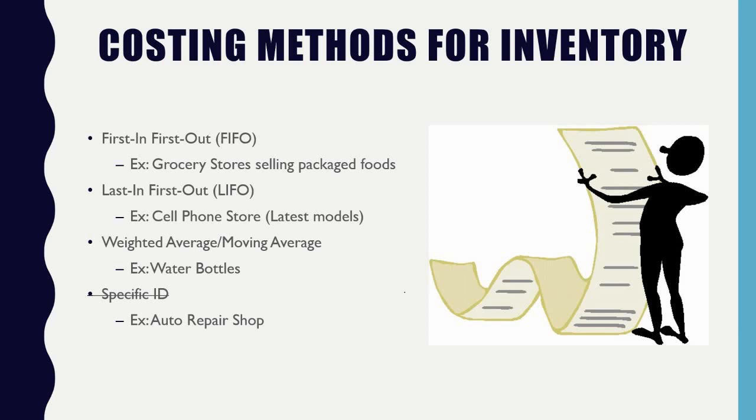Or any household items, household appliances, or anything like that would be things that you could purchase, and because they don't have an expiration date, it doesn't really matter when you sell it, as long as you stock it on the shelf and it gets sold. So it doesn't matter at that point.